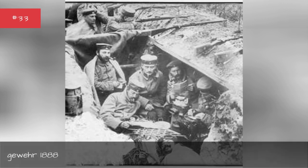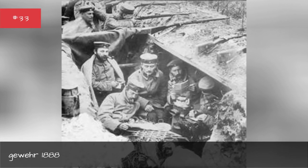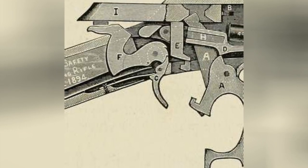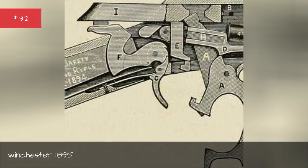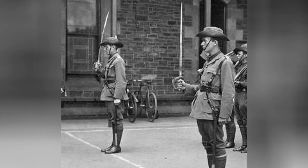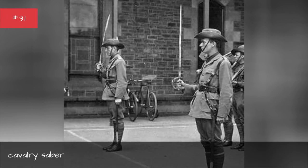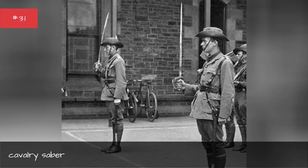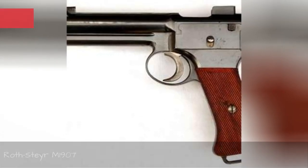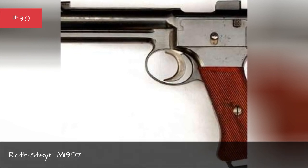Gewehr 1888. An older model of the Gewehr rifle. Winchester 1895. Cavalry saber. Rothstayer M1907.